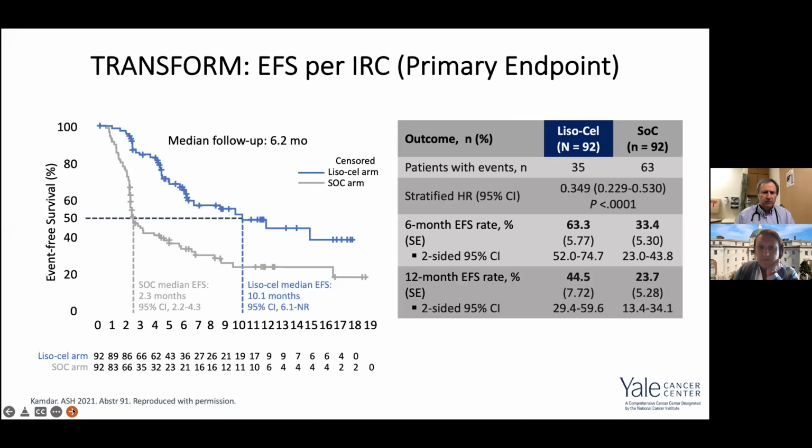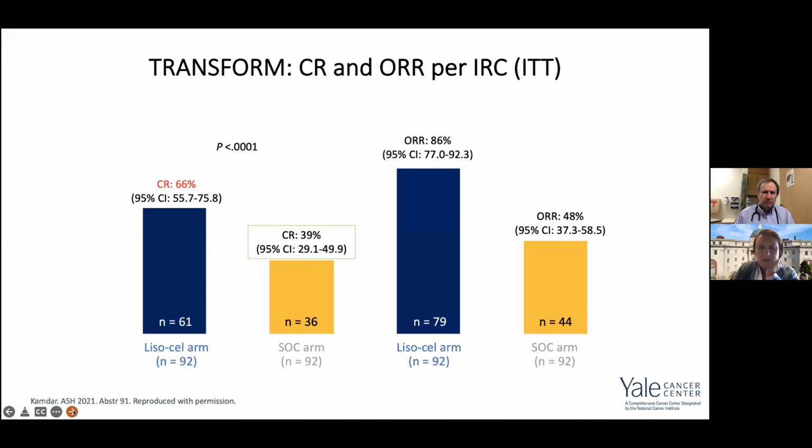So when you look at the event-free survival, again, with a median follow-up of 6 months, there was a significant improvement in event-free survival of 63.3% compared to 33.4% at 6 months. And that continued to hold at 12 months, even though there was some decline. So 44.5% versus 23.7%. Again, very similar results to what we saw in ZUMA-7. The complete response rates in the liso-cel arm were 66% versus only 39% in the standard of care arm.